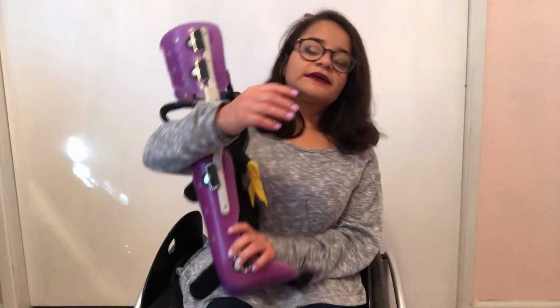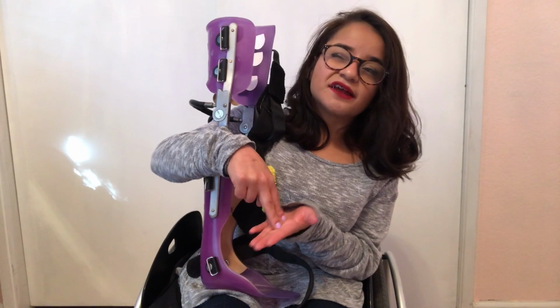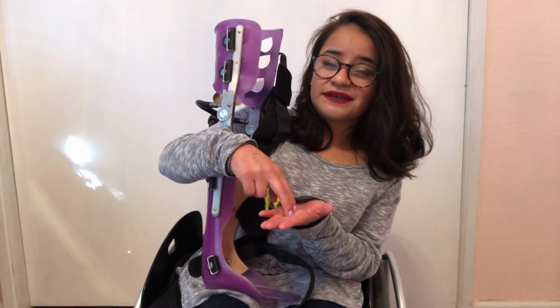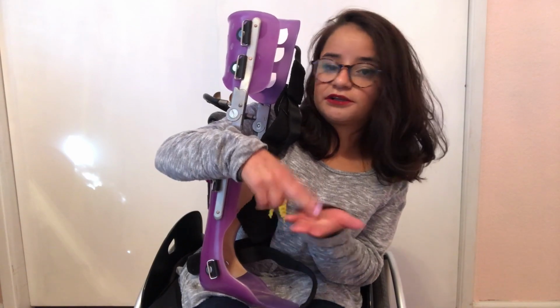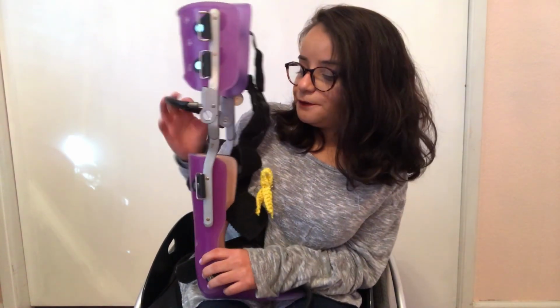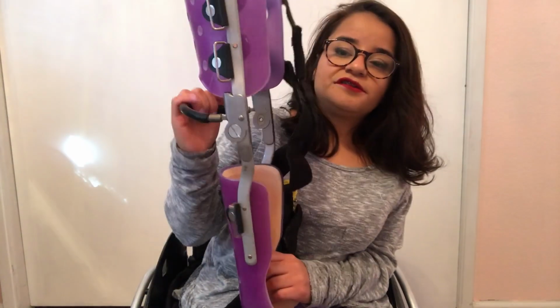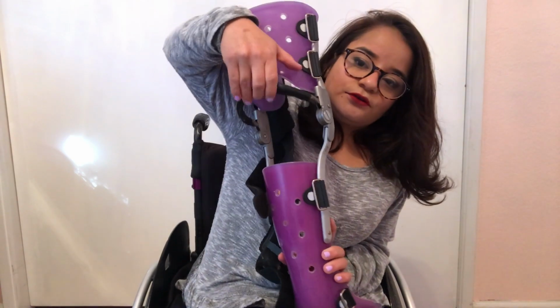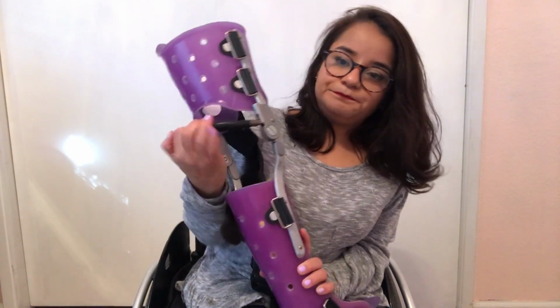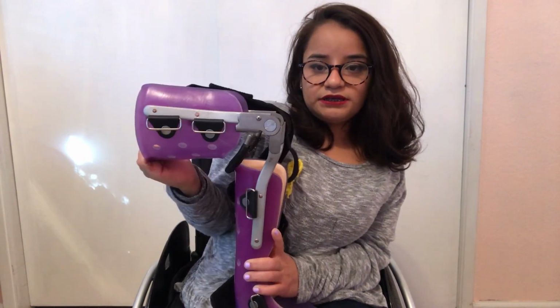So for my legs, I like to say that I have noodle legs because every time I try to stand up, my legs will stay up for a while, but after a while they'll start getting tired and they start bending on their own, you know, like noodle legs. So that's where these bad boys come in. So the way this helps is that back here there is this little lever thingy that you pull up and you can bend it.